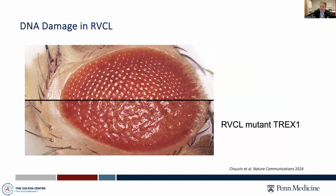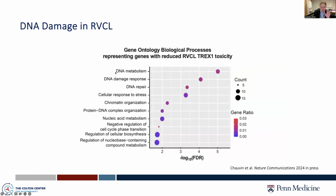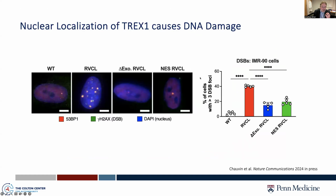This is a fruit fly eye that they generated, our collaborators in Japan, and this lower half has the human TREX1 gene in the fruit fly. The upper half does not, and you can see the damage to the eye of the fruit fly. People in my lab like to say this fruit fly eye looks like a strawberry. I like to say it's the fruits of hard work. In any case, the key point is that the fruit flies also, when we analyze different genes that are regulating this, made it very clear that there is DNA damage at the heart of this. And in fact, we can visualize the DNA damage.